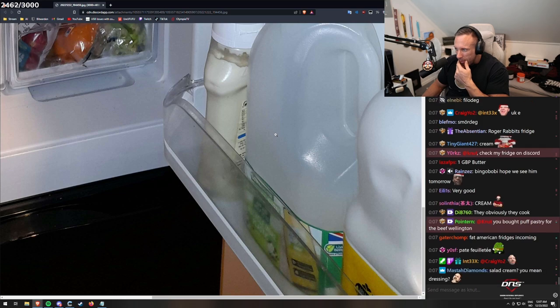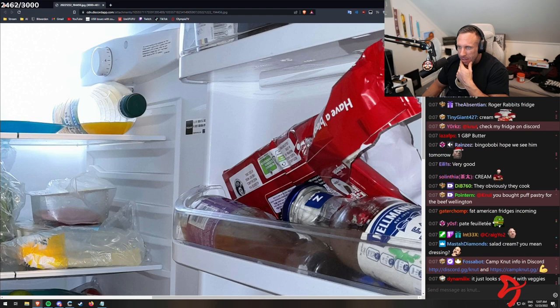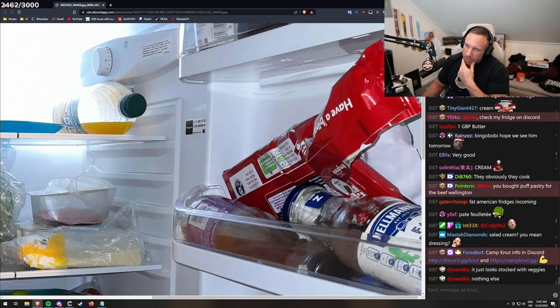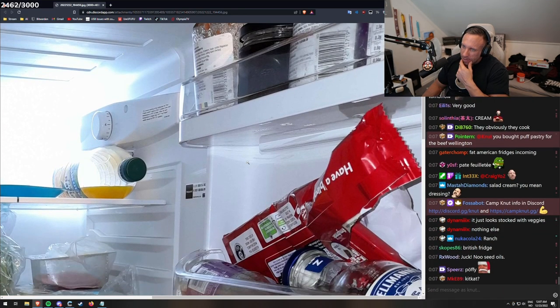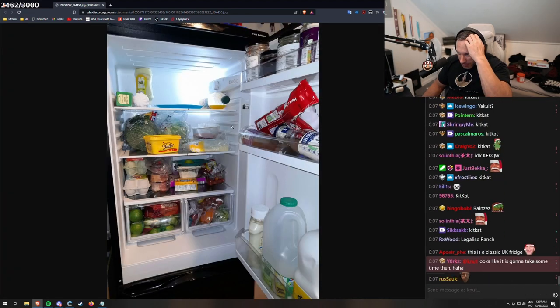You bought puff pastry for beef Wellington. Okay, it's butter dough. What is this? Is it chocolate? Like Kit Kat. It says have a break on it. Yeah. Again, a clean fridge.